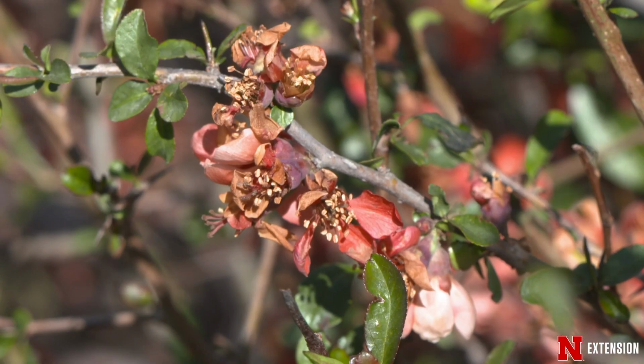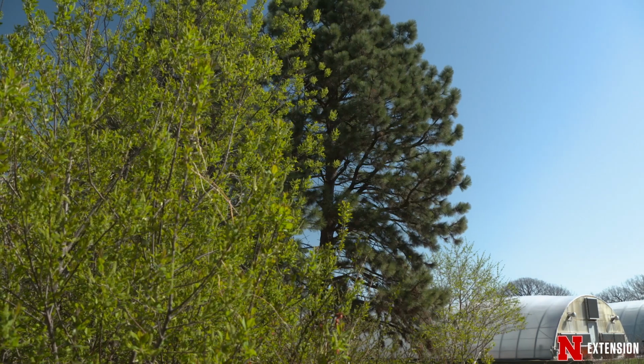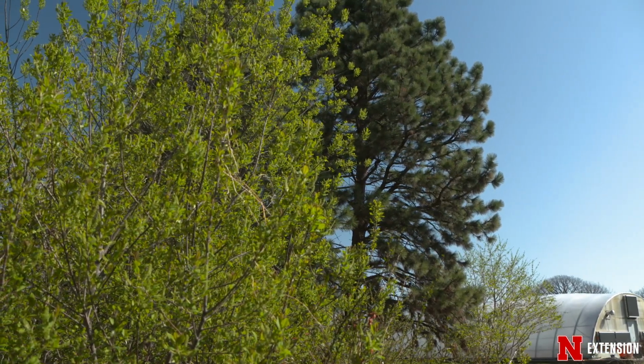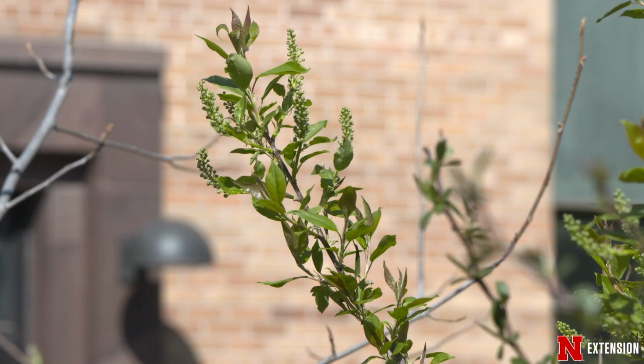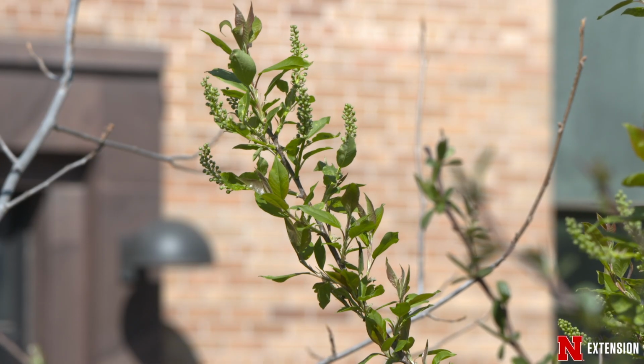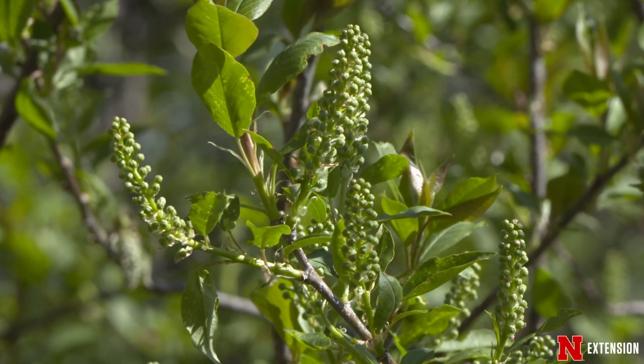The quince lost its flowers. It's a tough plant, it will be fine. The choke cherry, of course, is native. It actually was getting ready to flower in different locations. Those flower buds and the foliage look like a shepherd's crook. It really froze. That's unlikely to damage the plant entirely.